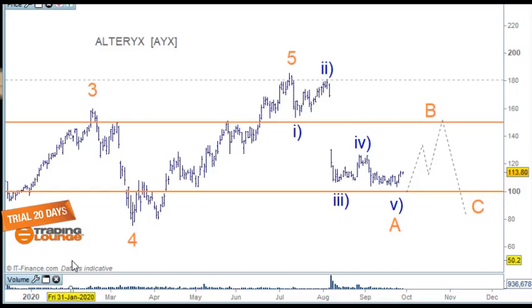Welcome to Trading Lounge in the US stocks for the 30th of September, and Alteryx is our first stock here, and nothing really important to do here at this particular stage. Yes, we could buy off the low here, and we can expect a bounce from here because we have 5 waves to the downside here.